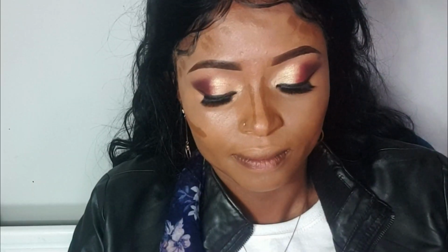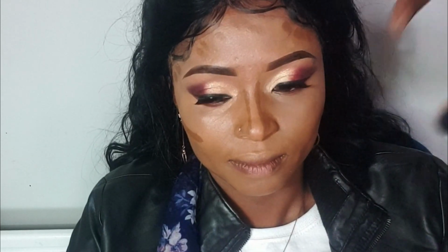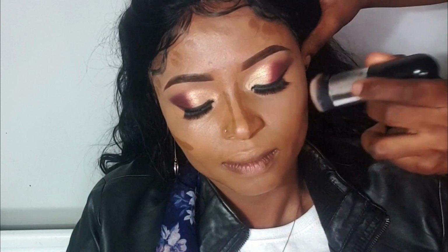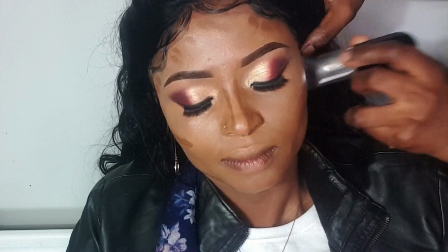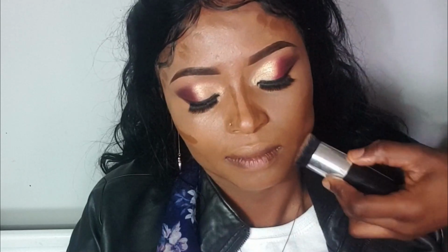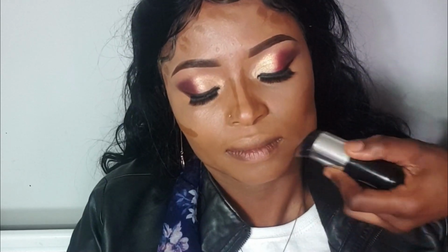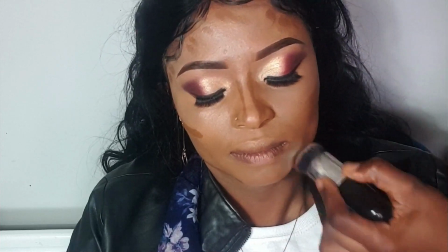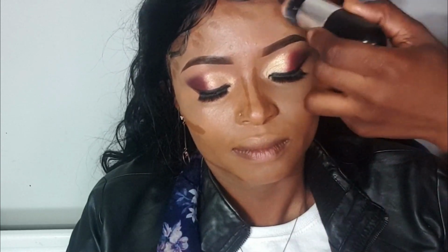I think you saw it already at the beginning of the video. So guys, I did her contouring off camera, and now I'm using this brush. I can't remember where I got this brush from, but I use it for contouring. I have another one where I use it to blend the highlights, but this is the one I'm using today.